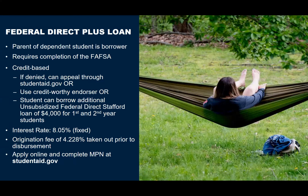However, in the case that you've been denied, you have a few different options. First and foremost, you can appeal that denial directly through the U.S. Department of Education. So for example, let's say you had an account in collections, but you've since paid it off and it's now in good standing. You can provide that documentation and they may overturn the credit decision. You may use a cosigner or a creditworthy endorser on the loan.